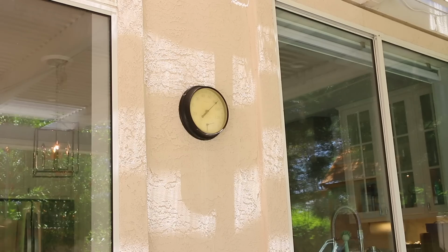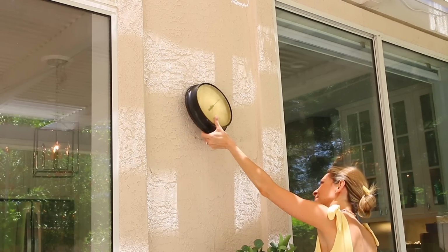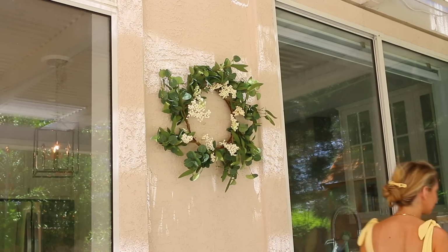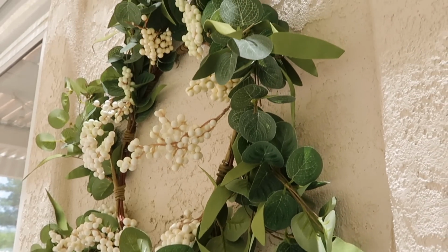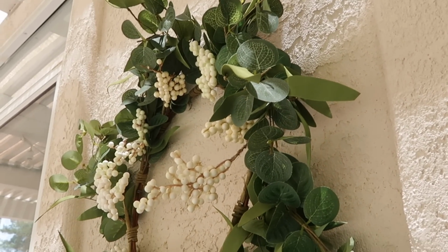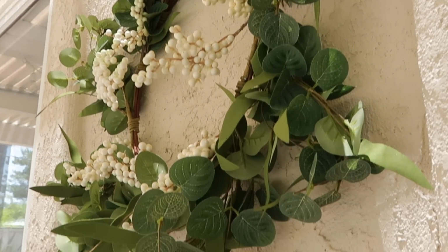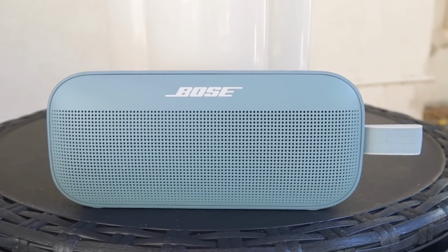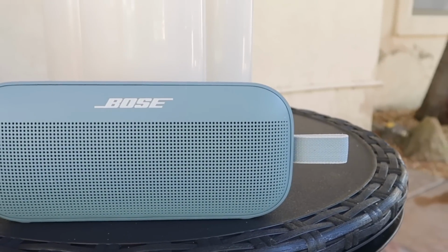Now to this side wall, since we're outside, I can't really add art here, but I thought it would be cool to add a wreath just to bring some greenery, warm up the space, add a little visual interest, bring the space together. So I love how this looks. I got this outdoor speaker, which is going to be amazing when we're having parties, and it's just so much nicer. The sound quality on this one is phenomenal. It's waterproof. The battery lasts a really long time.